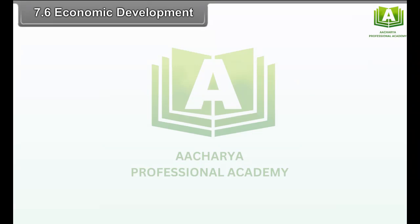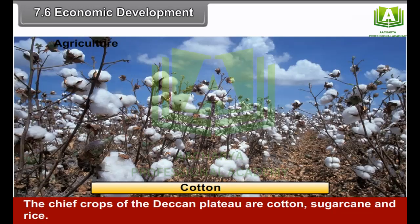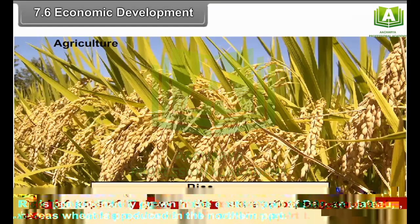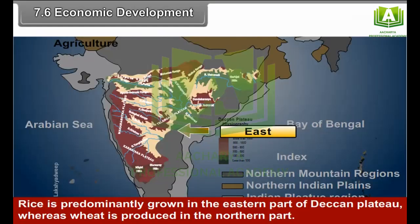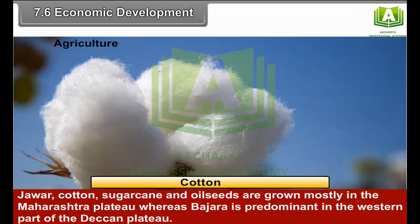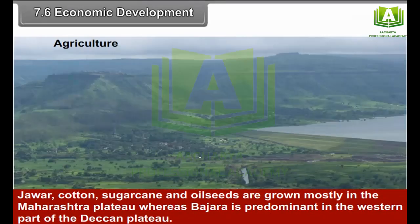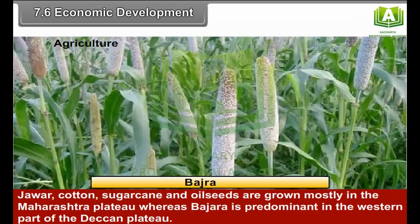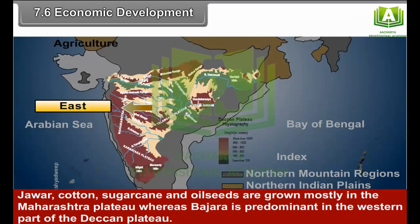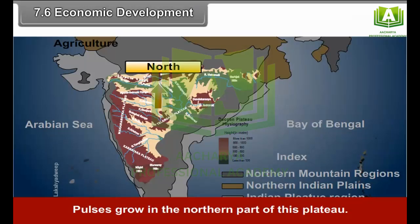(7.6) Economic Development. Agriculture. The chief crops of the Deccan Plateau are cotton, sugarcane, and rice. Rice is predominantly grown in the eastern part of Deccan Plateau, whereas wheat is produced in the northern part. Jowar, cotton, sugarcane, and oilseeds are grown mostly in Maharashtra Plateau, whereas bajra is predominant in the western part of the Deccan Plateau. Pulses grow in the northern part of this plateau.